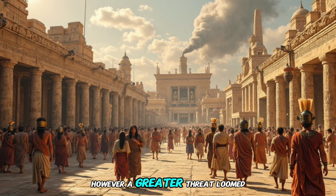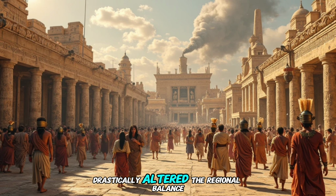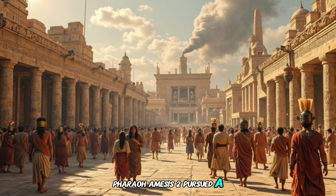However, a greater threat loomed in the east. The rise of the Persian Empire under Cyrus the Great drastically altered the regional balance. Pharaoh Ramses II pursued a skillful policy of foreign diplomacy, forging alliances with Greek city-states and King Croesus of Lydia to counter Persian expansion. His strategy succeeded in keeping Egypt both sovereign and prosperous for a time.